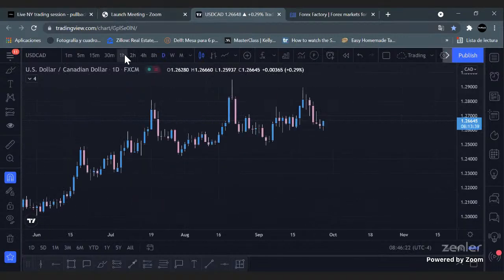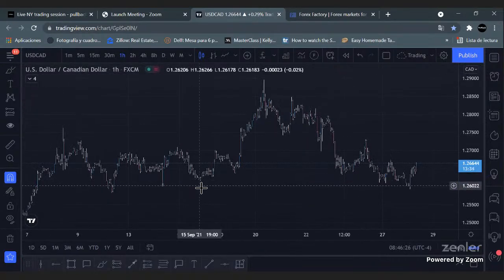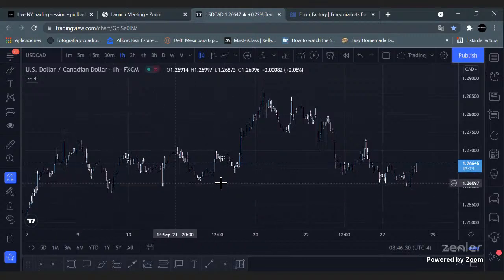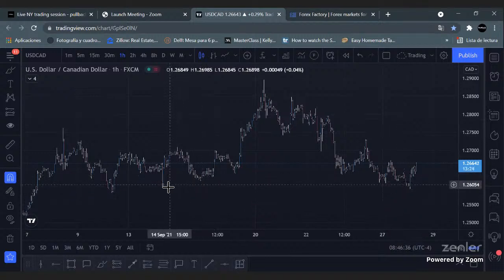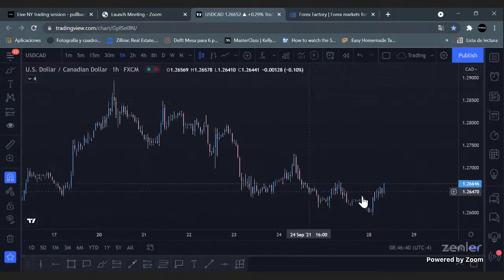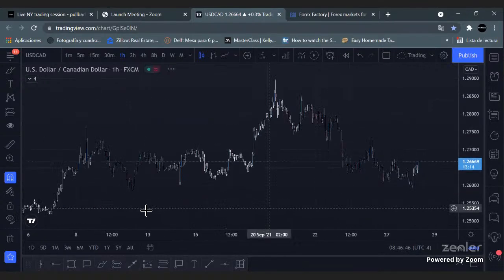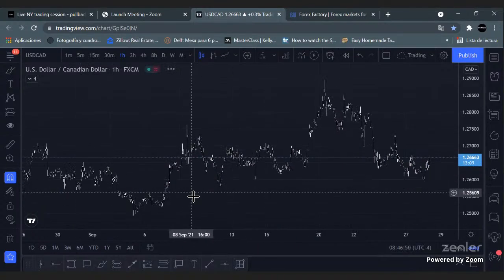USD CAD. Yeah, I was expecting yesterday for all of this to be taken out, which we kind of did on a shallow basis. Took out these lows here, but left this one intact. I was probably going to leave that one intact for a while. Might look for higher liquidity and then come down to take it out. But I mean, this was all stacked liquidity as well.